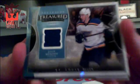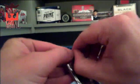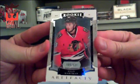Okay, we got a Treasured Swatches, St. Louis Blues, Paul Stastny with the Blues. Man, they're hard to get open, these Artifacts. Okay, we got a rookie Chicago Blackhawks, Ryan Hartman, numbered to 2999.